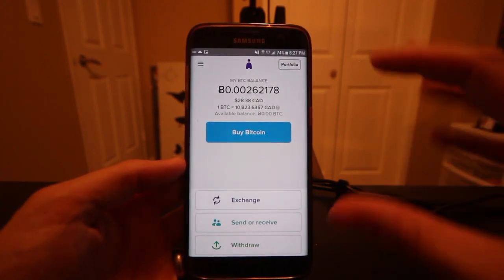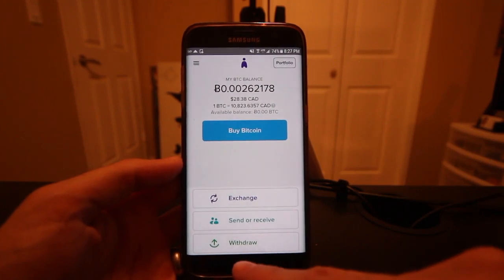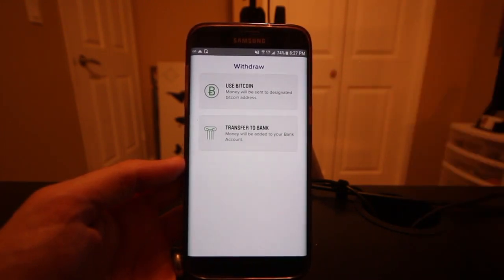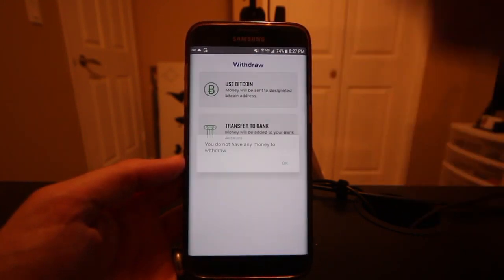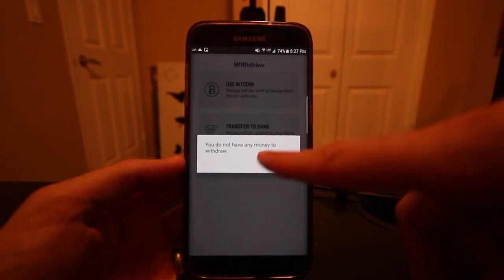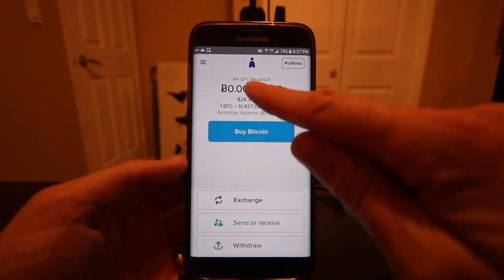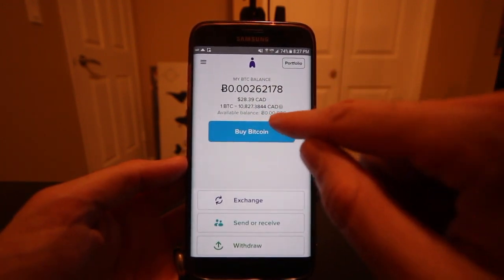Okay, so when I go into Bitcoin, it gives me the options of what I can do. And one of them is withdraw. So if I tap withdraw, this is where I have options to transfer to a bank if I'm within the US or Philippines, or I can use Bitcoin, and that's what I would like to do. However, take a look. You do not have any money to withdraw. That is because I just did that transfer. All right, so it says I have a Bitcoin balance, but if you look closely down below, available balance 0.00 Bitcoin.